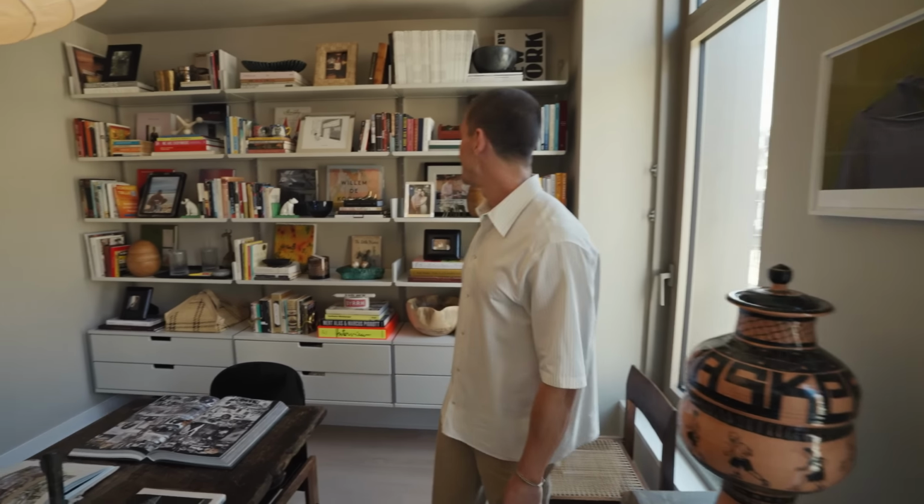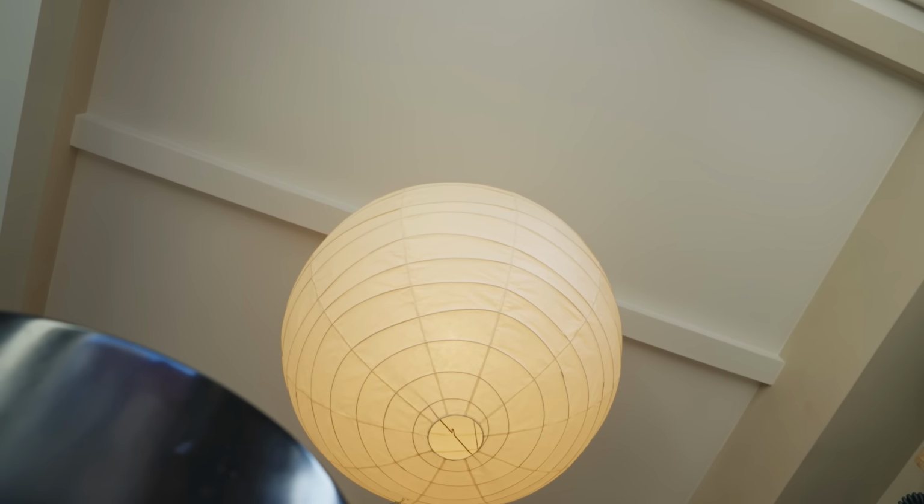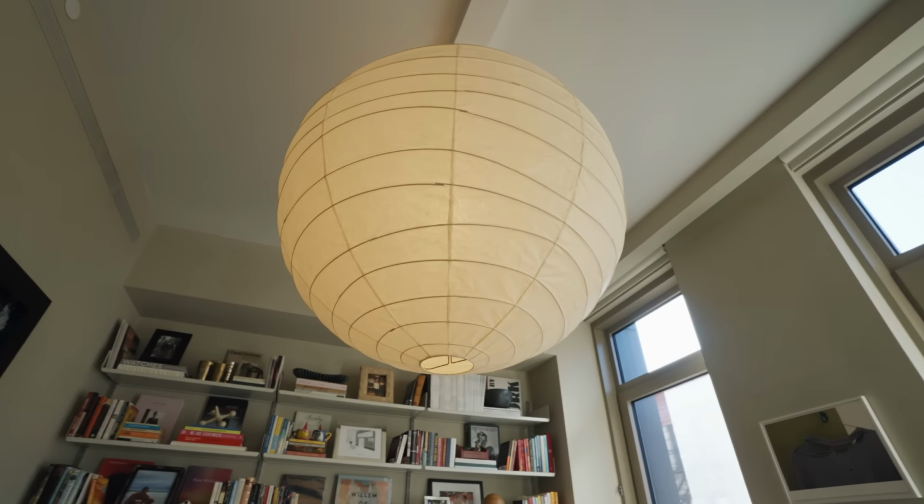But I'm calm today. There's no overhead lighting in the apartment, so I wanted something that gave a nice soft glow, and I love a classic Noguchi pendant. I love that it's nice soft light, it's not too aggressive. I don't like things to be too bright.